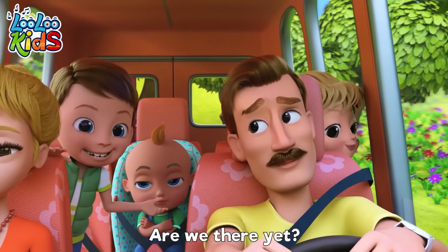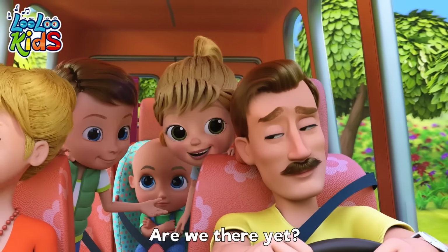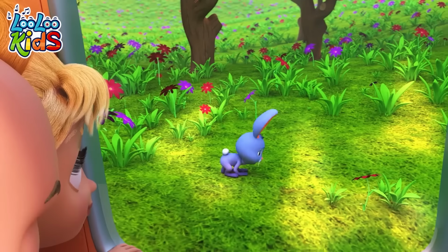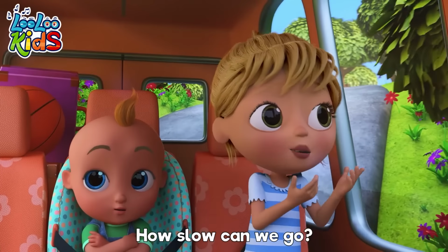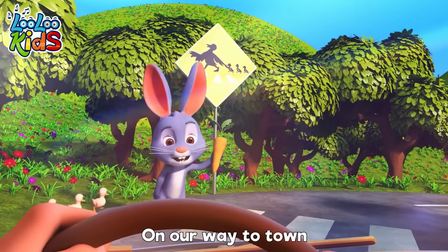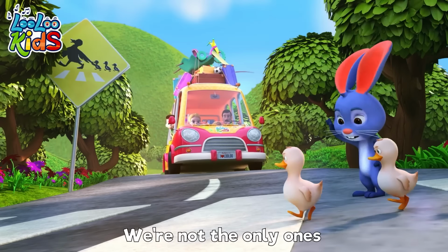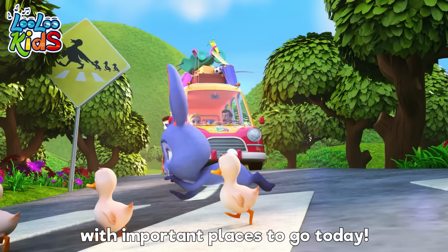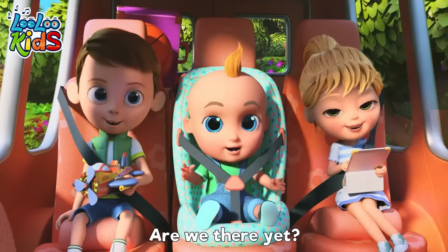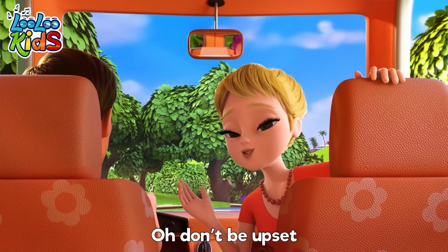Are we there yet? Not yet. How slow can we go? We have to slow down on our way to town. We're not the only ones with important places to go today. Are we there yet? Oh, don't be upset.